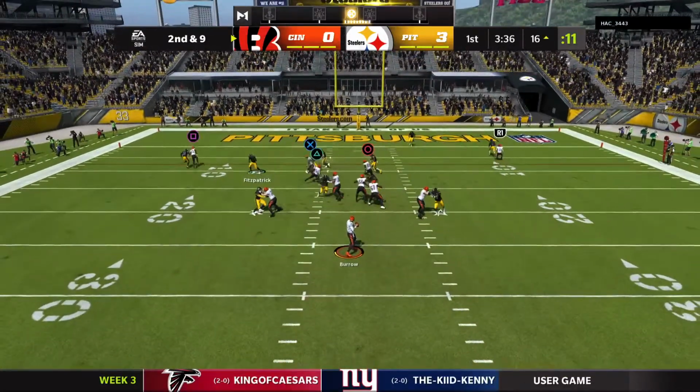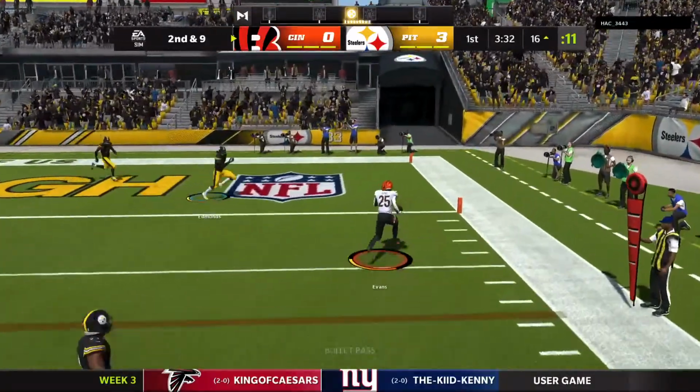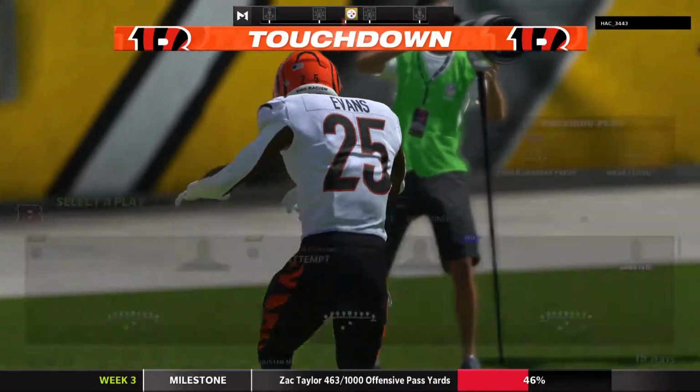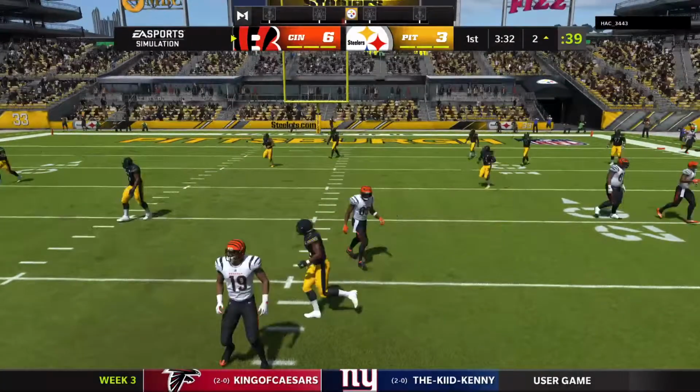On 2nd and 9, Burrow. He'll flip this out to Evans. Touchdown! Chris Evans with his first career NFL touchdown. And the Bengals have taken the lead.